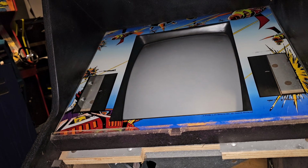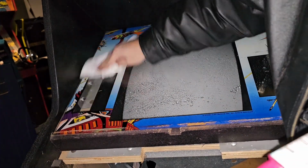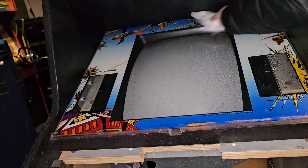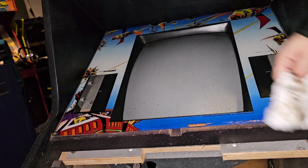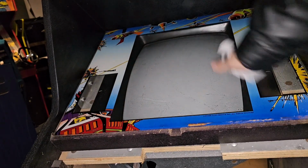Oh, sweet, I got paper here. I thought I ran out. Nope, there was a bunch here. All right, let's come back and give her a spray down. Gotta use a little Windex paper towel here. All right. Yeah, it looks a bit crusty and musty.